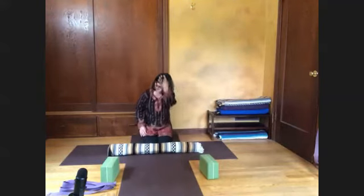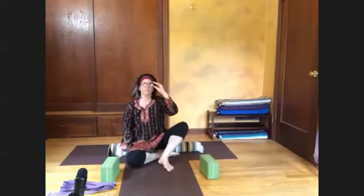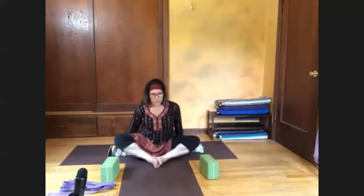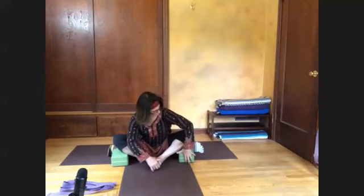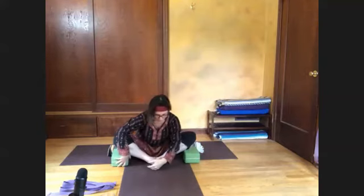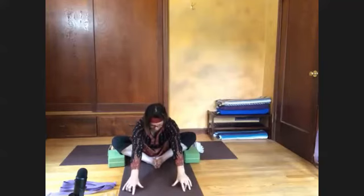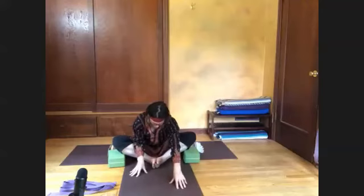So roll your blanket snugly. Take a seat in baddha konasana. Remember that you can put your blanket up on another blanket to make it taller. I like the roll of the blanket to help you tip the pelvis forward. Your blocks can go under your knees. And walk your torso forward. Take the fingers out in front. Let your head be angled such that your gaze is inward.